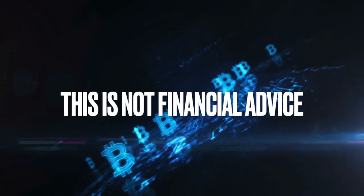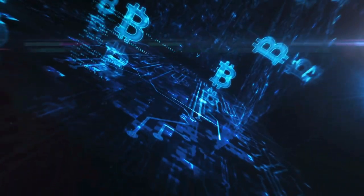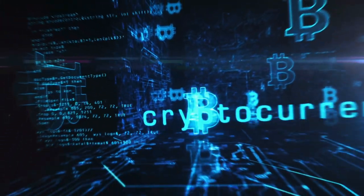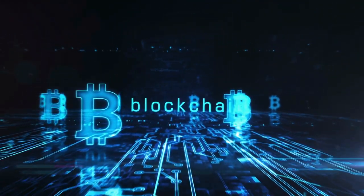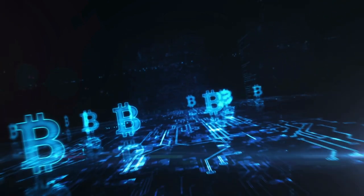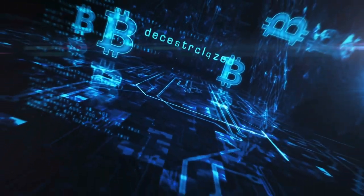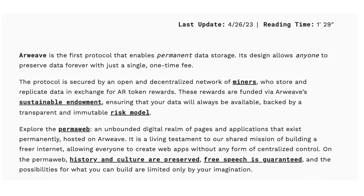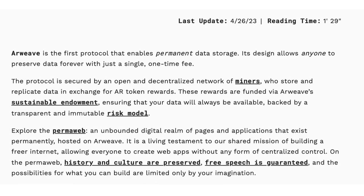The Arweave network is like Bitcoin, but for data, a permanent and decentralized web inside an open ledger. Permanent storage has many applications, from the preservation of humanity's most important data, to the hosting of truly decentralized and provably neutral web apps. The Arweave protocol is stable, mature, and widely adopted. As such, its ecosystem is fully decentralized. Arweave is the first protocol that enables permanent data storage. Its design allows anyone to preserve data forever with just a single, one-time fee.